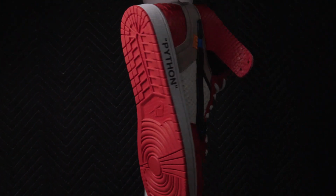Speaking of Michael Jordan, how can you not talk about these? Probably the best shoes I've ever seen Shoe Surgeon make. Of course, a callout to the OG Chicago Off-Whites. You see that 85 in there. You see in the sole it says Python, the symbols of Virgil.